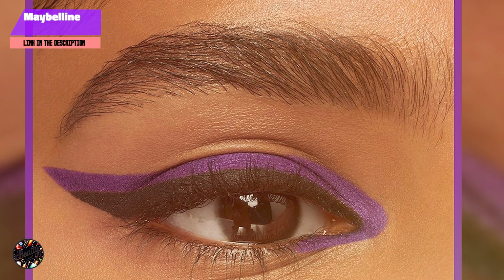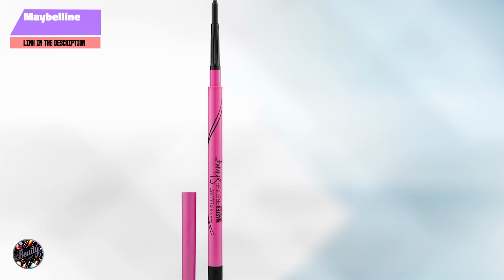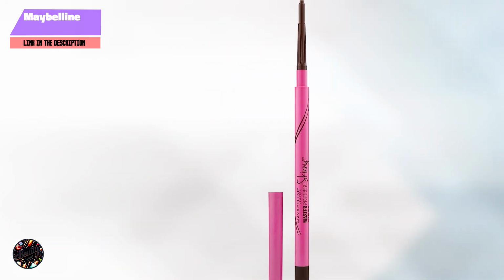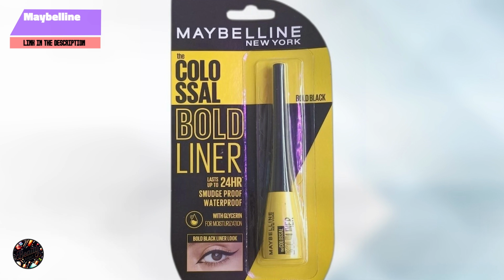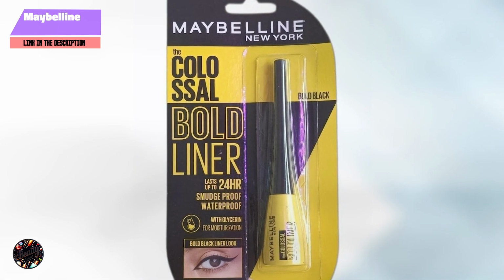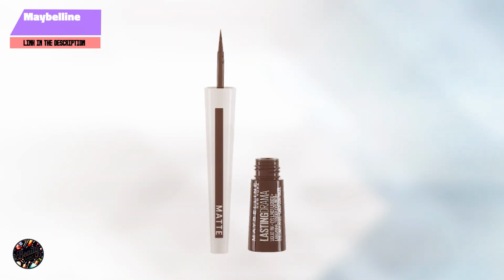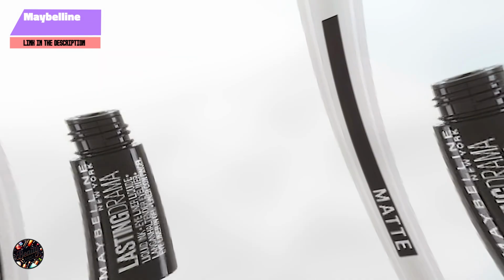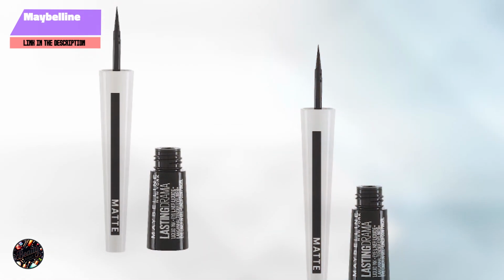Its innovative hexagonal grip ensures maximum comfort during application. Benefits and usage: ideal for creating precise lines or dramatic wings, the Hyper Easy Liquid Liner ensures an even application without skipping or tugging. Its quick-drying formula reduces the risk of smudges, making it perfect for rushed mornings or on-the-go touch-ups. Usability: the hexagonal grip and flexible brush tip make this eyeliner beginner-friendly and easy to use.